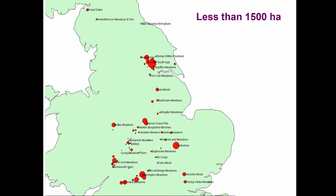But another important fact up in the top right there is the total area of this particular plant community is less than 1,500 hectares. I think our latest estimate is about 1,200 hectares, which is smaller than Heathrow Airport. So although some of these are quite big red circles on the map, and the size of the circle does reflect the size of the site, they're not entirely to scale. So you can fit all those 100 meadows into Heathrow Airport. So it's gone from being one of the most abundant land uses in the country to one of the rarest in a period of perhaps 80 years.